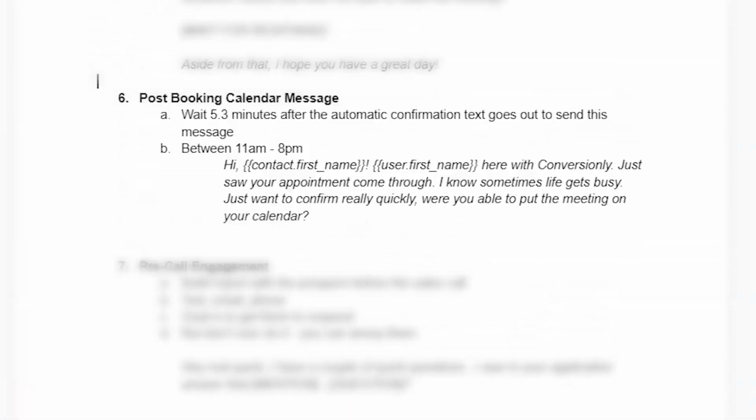Now, quick caveat, if you want this message to seem personal, only send this between hours of around 7 a.m. to 8 p.m. because if someone books at 2 a.m. in the middle of the night and this message gets sent out, it's going to look a little unauthentic. And the message goes something like this.